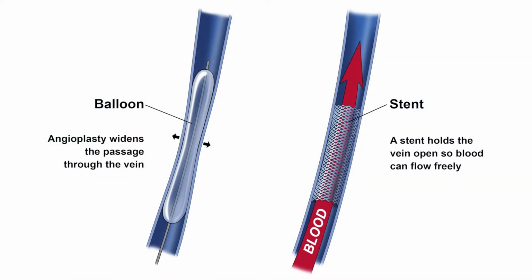Under fluoroscopic imaging, a balloon is first inserted and directed to the area of compression, where it is expanded to open up the vein. A stent is a small mesh metallic tube that is used to treat narrowing of the blood vessels. The stent is placed using intravascular ultrasound. Intravascular ultrasound is a thin catheter that is inserted into the vein after local anesthesia to produce images of the compressed or obstructed veins, allowing the surgeon to evaluate the best place for the stent.